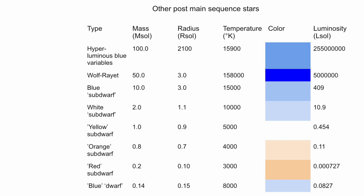Then we have subdwarfs, which are not to be confused with white dwarfs and red dwarfs and the like, which are basically just smaller, dimmer main sequence stars. They are still technically main sequence stars, but I put them on here. I don't know why. And then blue dwarfs are when a star between 0.08 and 0.5 solar masses leaves the main sequence phase. Basically, it's not blue, but more of a whitish blue, and the star doesn't get all that much bigger, so it's not super bright.